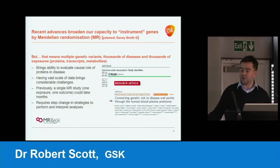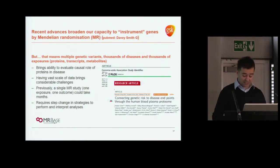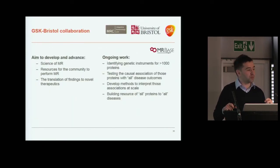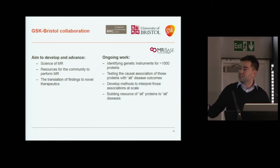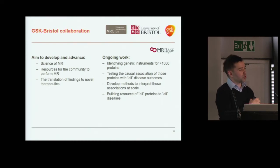And this is where really the pioneering work by the team here at Bristol in developing MRBase allows us to take that step change. So at GSK, we're hugely excited about our collaboration with Bristol. The aims of that collaboration are both to develop the science of Mendelian randomization, to develop the resources not solely for GSK, but for the community to perform and interpret these types of Mendelian randomization studies. And of course, we're hugely excited in these types of large-scale proteomic Mendelian randomization studies about the opportunity to take those findings and translate them to novel therapeutics or better understand existing ones.